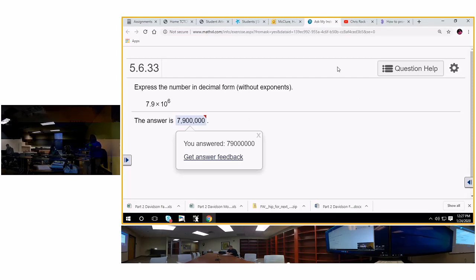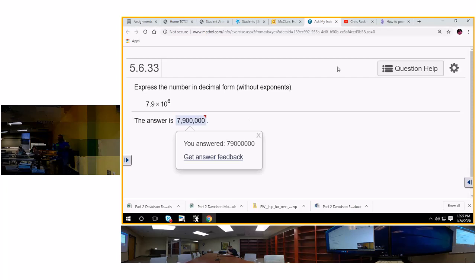And always ask yourself this one question. If it's this number in the bank and this number in the bank, is there a difference? And 79 million is different from 7,900,000. But this is one of those questions that I said most of you would know. Express the number in decimal form. Write it in regular notation.